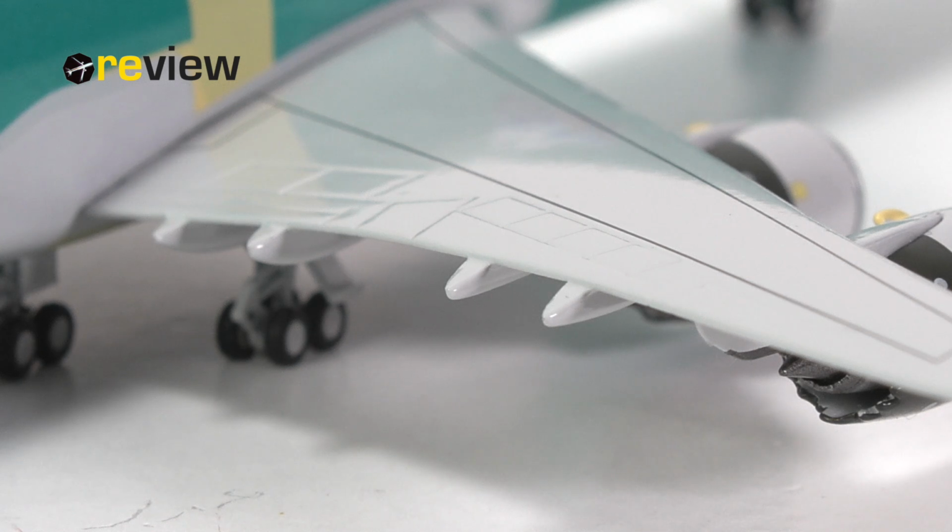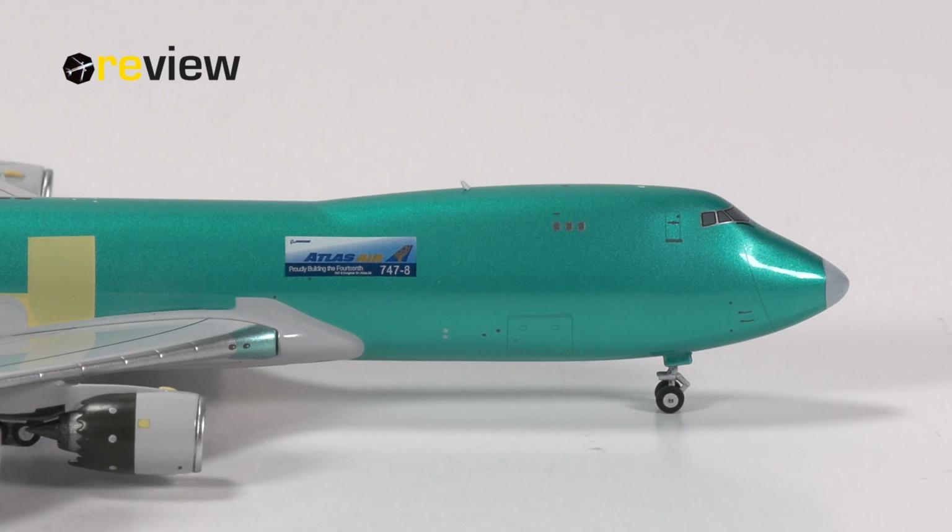But if that is the biggest drawback I can find for the model, I think that's a sign how great this model really is, and why I unequivocally would say yes, this model is worth having in one's collection. Now with that, we have reached the end of today's episode.